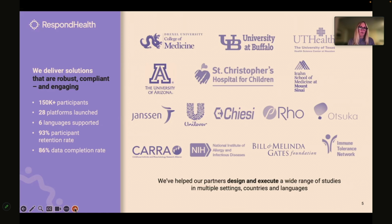One of the things I want to point out is we really worked hard at the beginning to think about how to engage patients and understand and learn from them what would make tech easiest for them. And as importantly, engaging people on the front lines of healthcare about what would make tech easy for them. That has resulted in a 93% participant retention rate in studies lasting upwards of 5, 6, 7 years, which is quite incredible at scale, as well as an 86% data completion rate. This is much higher than most of the decentralized trial solutions that you may see supporting clinical trials right now.